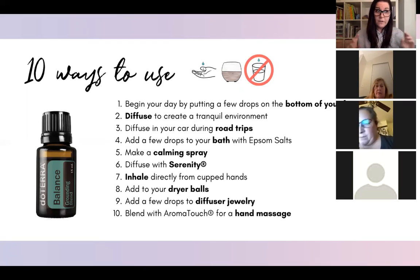A way to set yourself up for success is to put your Balance wherever you get ready in the morning. So if you have a vanity that you sit at, or if you want to put it next to where your shoes are, just put it somewhere where you know you're going to put it on first thing in the morning. It really helps to start your day in a centered way. Diffusing it is going to create a nice calm atmosphere.